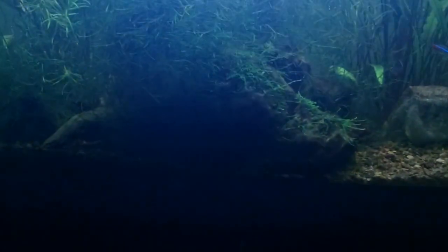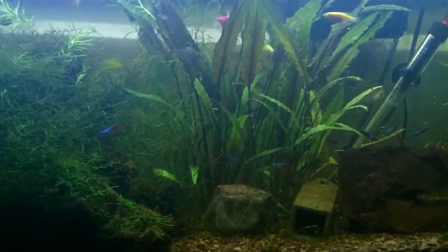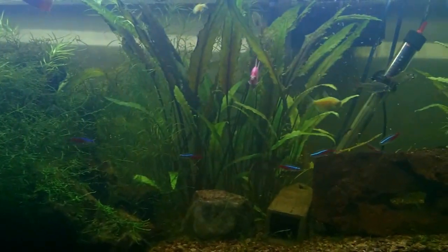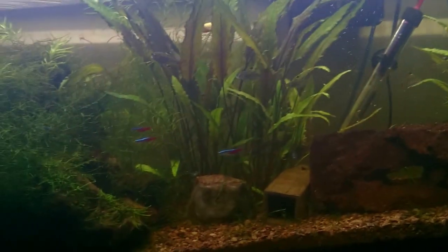My pleco's here. I don't know if you can see it. There you can see it moving around. My L400 plecos are all doing well. I lost that one a while ago. Oh, you can't see it. There's one hiding down here. My plecos are the ones that I really want to spawn.